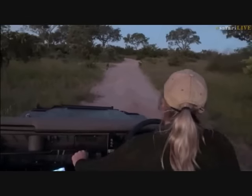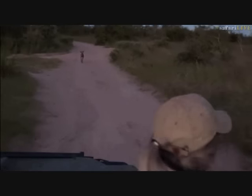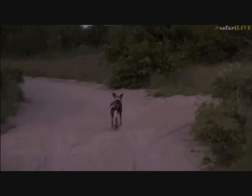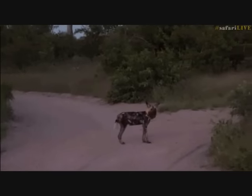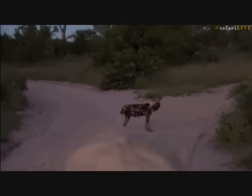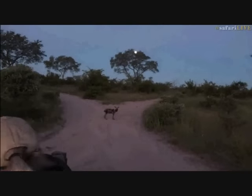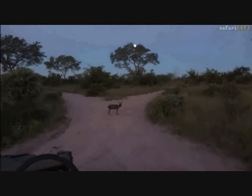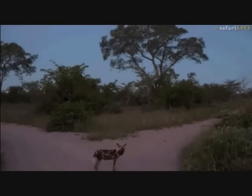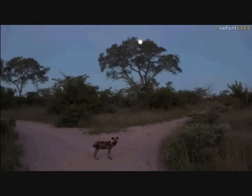So, just letting, there's a guy behind us, but I don't think he realizes that there's a wild dog on the road. We'll give the animals right of way and we'll see where he's going to take us. Yes, go that way. Go in there, wild dog. Now I'm just going to pull off here and we'll watch him. But of course, oh, there we go. We've got the moon and the wild dog. There's the moon and the wild dog. Perfect. And just rising above the marula tree as well.